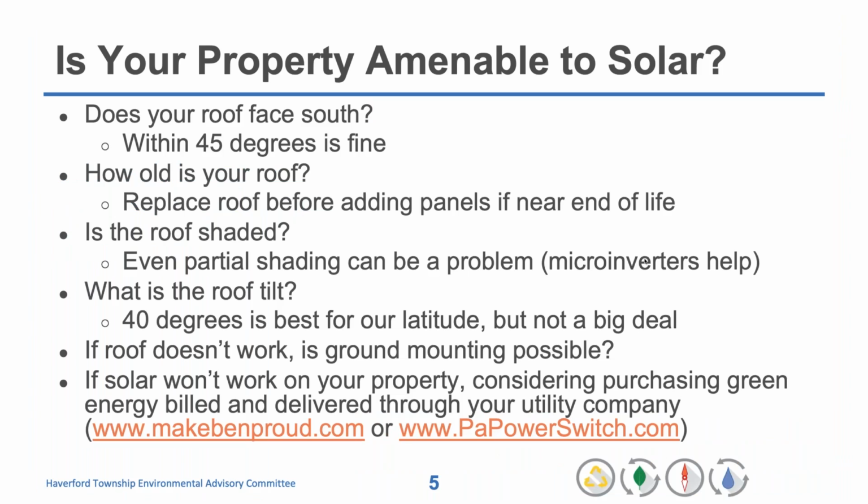So one of the things you're probably wondering, and maybe the reason why you're here, is to find out, is your property amenable to solar? So the first question is, does your roof face south? It doesn't have to be exactly south. Within 45 degrees is fine.